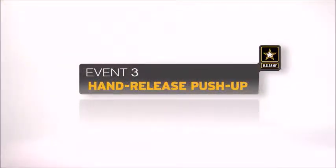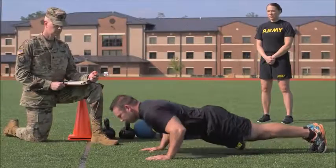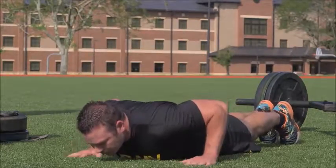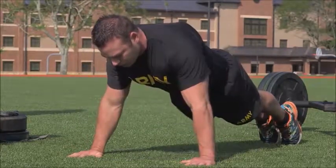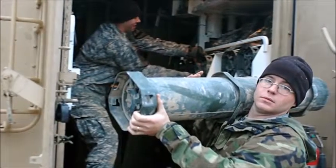The hand-release push-up is the third event. It tests endurance in the muscles of the shoulders, arms, and trunk. The number of successfully completed repetitions is counted over a 2-minute period. The event is similar to hand and arm movements required in combatives or repetitive loading of ammunition and supplies.